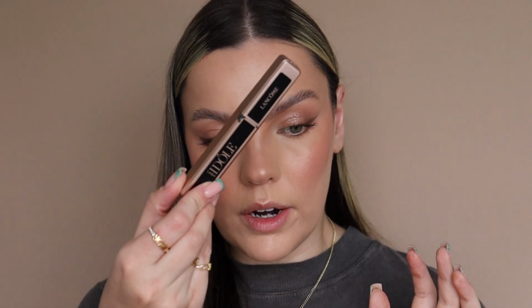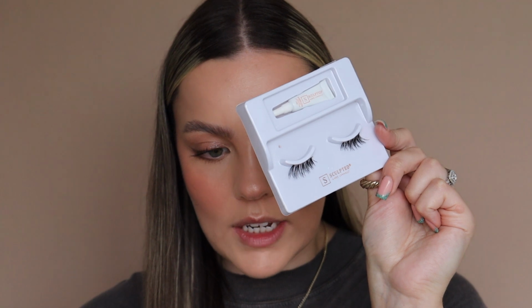So mascara is done. My absolute favourite, Lancome Idol, so good. Lashes, as I said, we're using half lashes. These are the Sculpted by Amy's Lash and Lift, I think they're called. So good. I think they're like £11. I have others in my kit, but obviously I'm not using them because I need them for people, whereas these are for me.